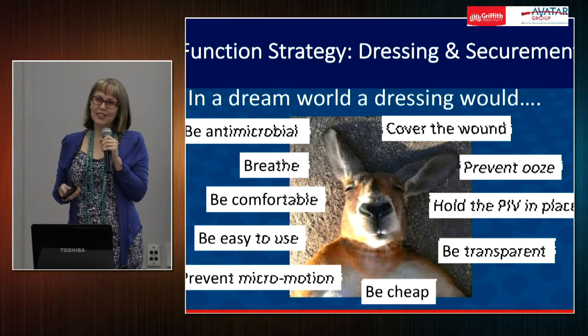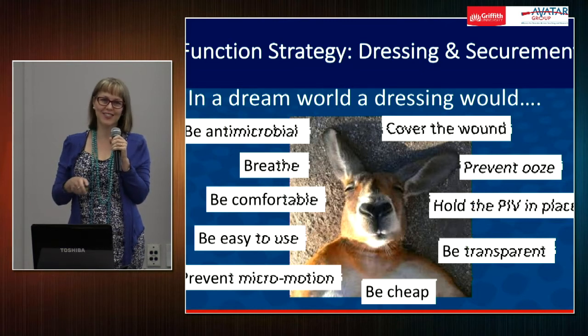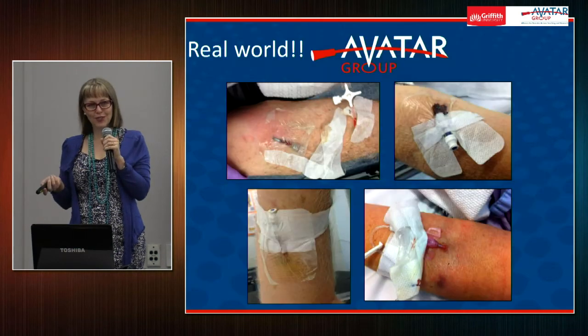So I think over the years we haven't really thought a lot about PIV dressings, and now we're thinking more about securement as a separate issue. We used to think the dressing could do all of that, just a little piece of see-through borderless polyurethane, but no surprises, it actually struggles to do all of that. So that was the ideal world. This is the real world.